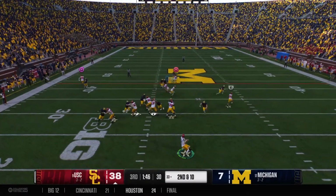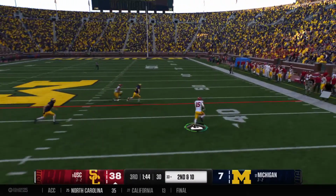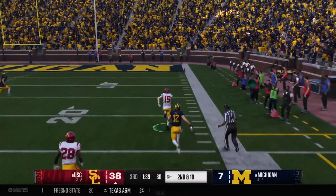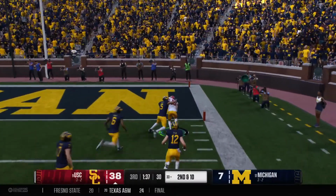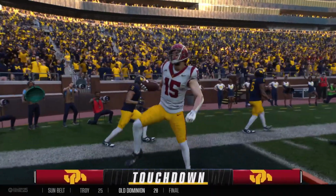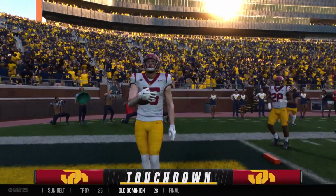On second down, looking again to throw. Firing to the right, complete. Still on his feet at the 45. Got a lot of running room. Touchdown, USC! And the pummeling has started.